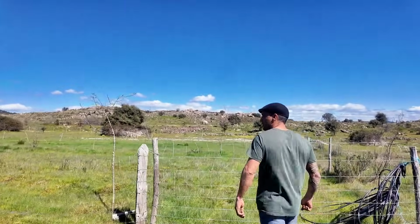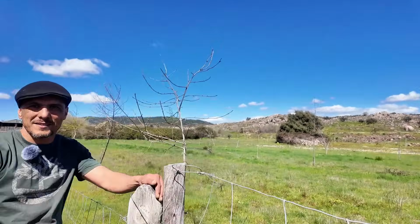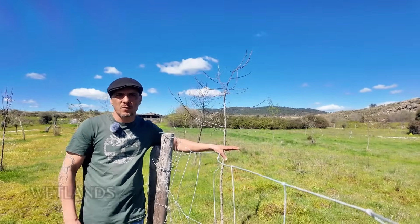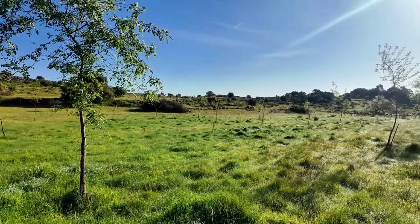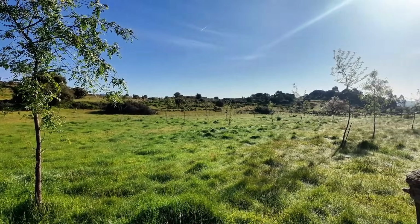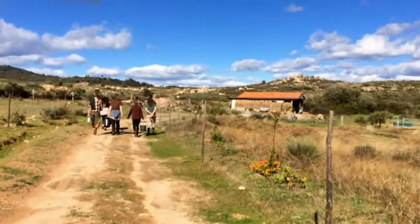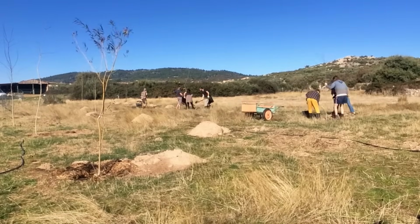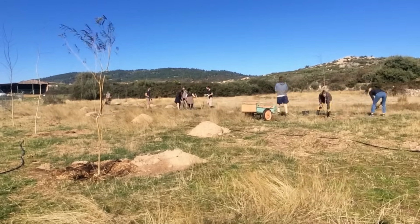Over in this field next to the Shivani forest, I've got what I call the wetlands. And this is the wetlands because for much of the year it's got sitting water and it's really wet. So I've got lines of trees here which are a mix of different trees that don't mind having wet feet. And they're planted quite close together because some of them will be here forever, but some of them will also be here as firewood and fodder for my sheep.